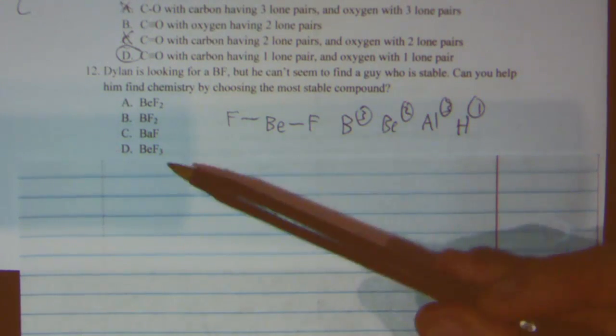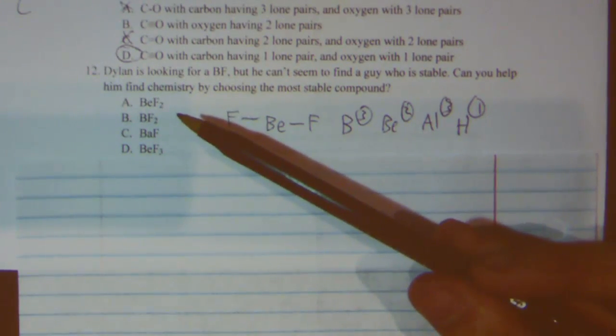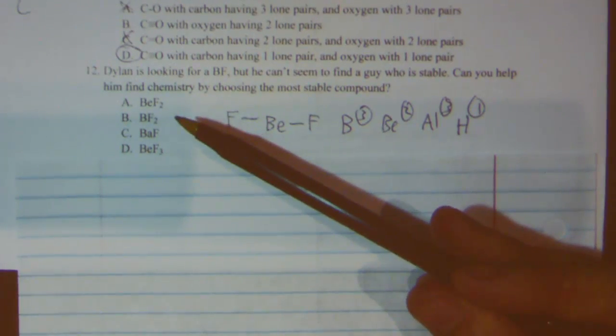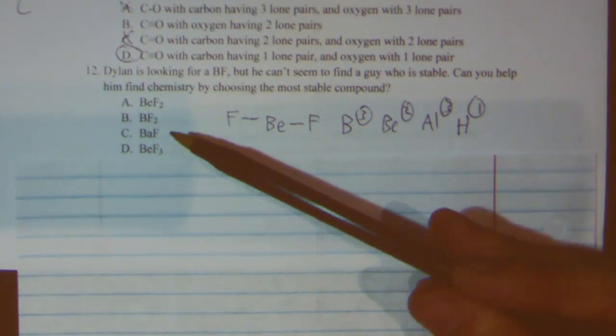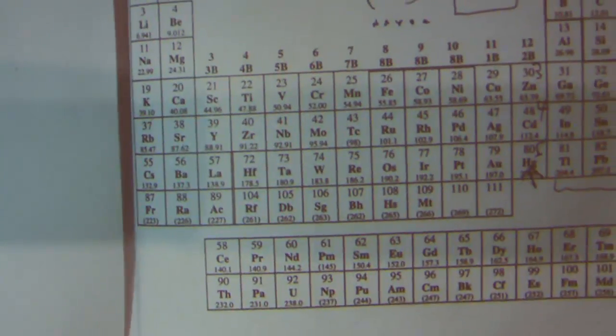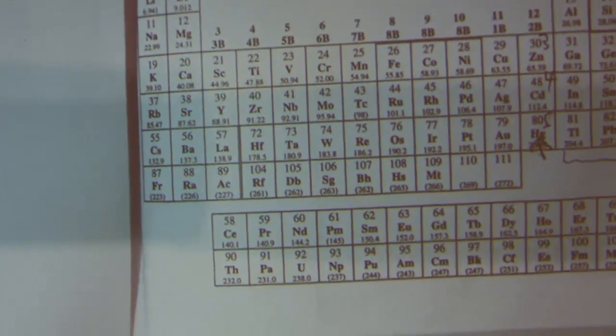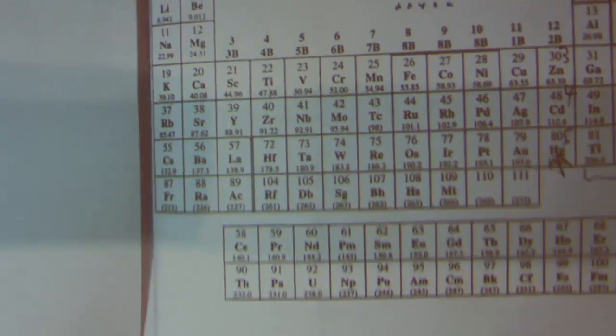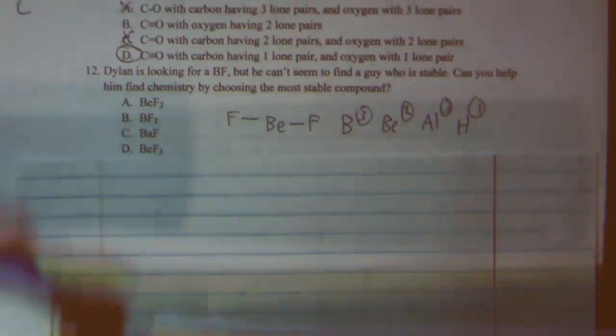So out of the choices here, BF2 is not stable because B needs to have 3 different things attached to it in order to be complete as an octet. BaF is not stable because Ba is right here on the periodic table towards the bottom. It is +2. F is -1, so that would make it a +1 charge. +1 means that it's not very stable.